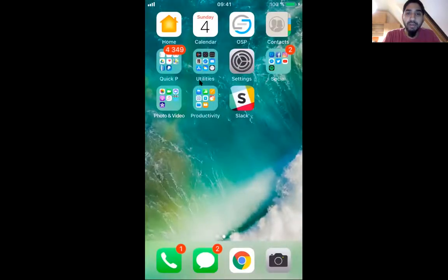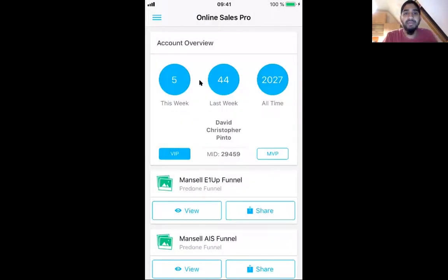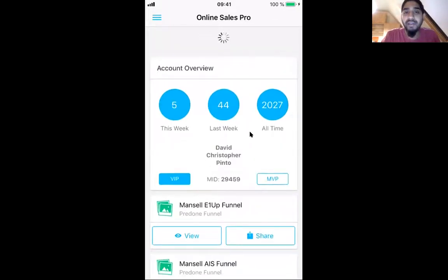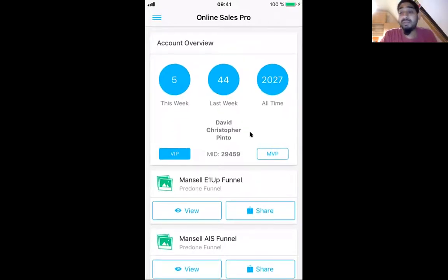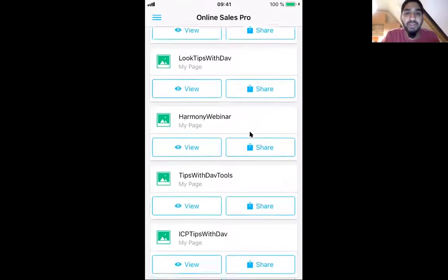Okay, so I'm going to click on OSP right here and show you the app. As you can see, last week I'd sent traffic to another link, so it wasn't through my OSP, but in general, Online Sales Pro helps me keep track of everything that I do online. I have over 2,000 leads that have gone through Online Sales Pro, 44 last week, 5 this week. And if you scroll down, you'll see that I have different pages and everything set up right here.